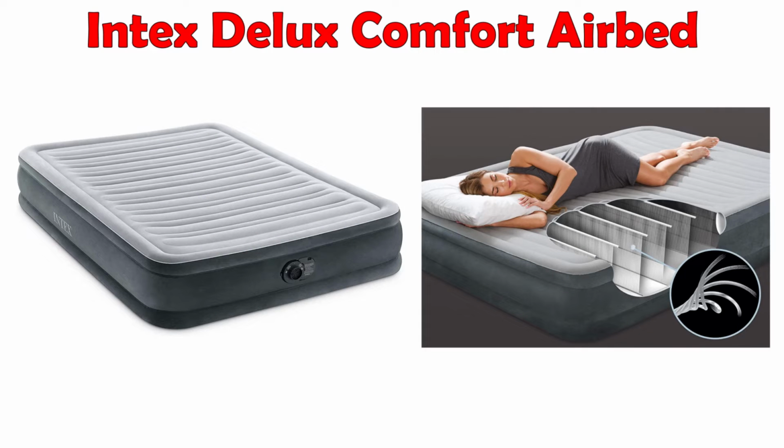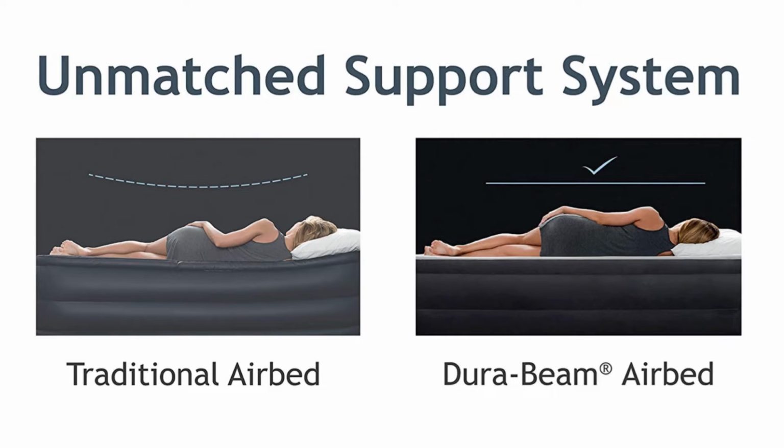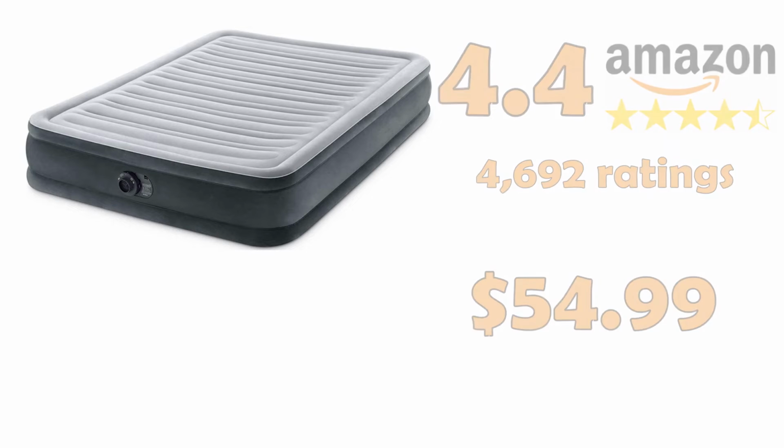Intex Delux Comfort Airbed with internal pump. Want to enjoy the same comfort you have at home? Then go for the Delux Airbed. The internal pump will inflate and deflate the airbed with a switch of a button. It only takes 3 minutes before you can lie down.